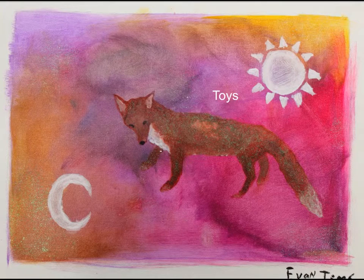I just found them really strangely beautiful and alluring as a child, and I was always very attracted to them. So this fox was one of my favorites. And I just decided to bring him in to school to use for my art piece. The background I did with acrylic with a sponge, and it's kind of psychedelic. I did that to show just how strange and unnerving childhood play can be, and how creative the child mind is.